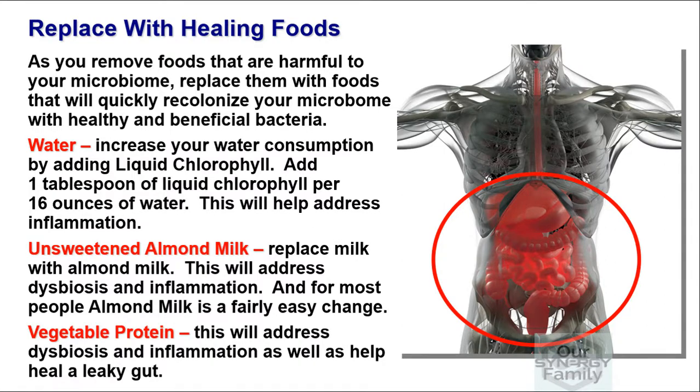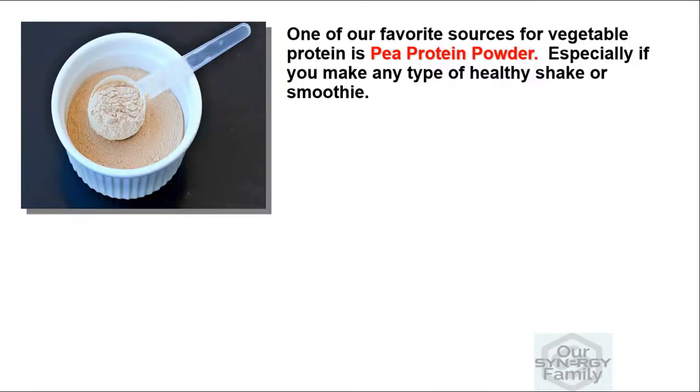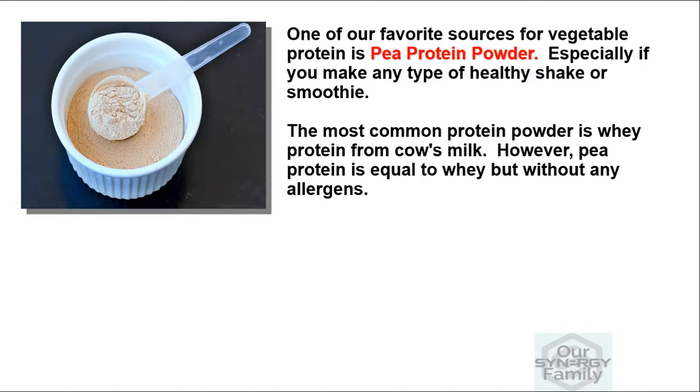Increase your consumption of vegetable protein. This will address dysbiosis and inflammation, as well as help heal a leaky gut. One of our favorite sources for vegetable protein is pea protein powder, especially if you make any type of healthy shake or smoothie. The most common protein powder is whey protein from cow's milk. However, pea protein is equal to whey, but without any allergens.